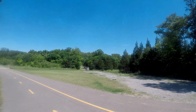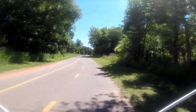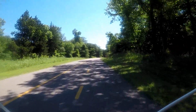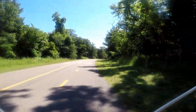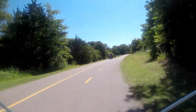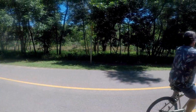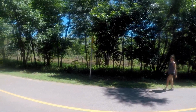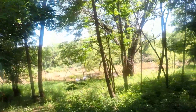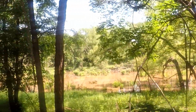An area they're fixing for sewage and another type of drainage. The lake is to the north of this trail. We'll see it here in a few minutes. Another beautiful area. This is where you actually get to see part of the lake as you're out riding the bicycle or jogging. Let's go over here. Looks like kind of a swamp, creek overflow area.